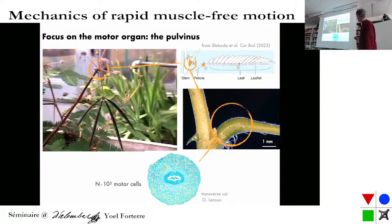No, the poke, there are some mechanosensitive cells that are not the hairs here. Here the hairs are, you can remove it. It's completely irrelevant for the motion itself. So they are not sensitive. And if you make a cross-section of that pulvinus, you can see that it's composed of tens of thousands of cells, densely packed here, right?